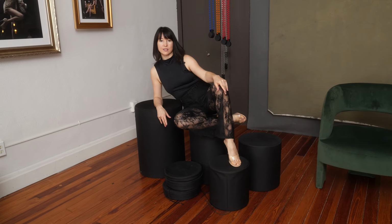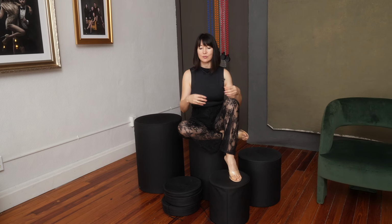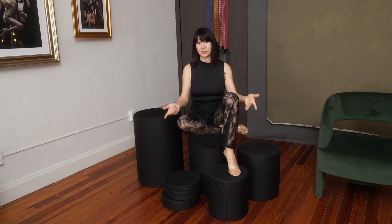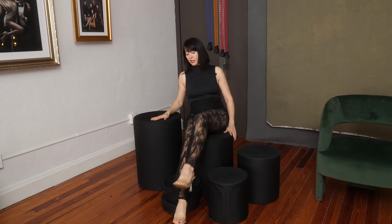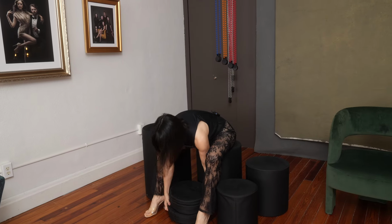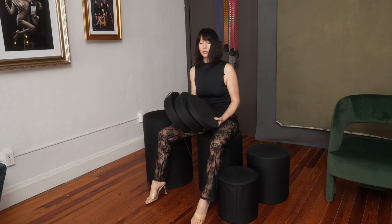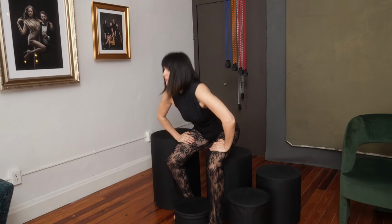You see how versatile it is? You can come up with any pose, and because they're all different heights, you can utilize them based on the pose you're going for and the subject you're working with, her height and her body shape. They also have four tubes of different sizes and three cushions that can be used if you need to still adjust something.